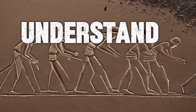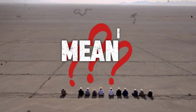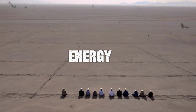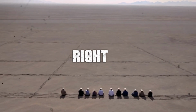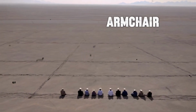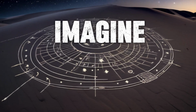So we're starting to understand the how, but the real brain teaser is the why. What would possess a culture to dedicate so much time and energy to creating these massive designs, especially if you could barely even see them from the ground? It's the million-dollar question that has captivated researchers and armchair archaeologists for decades. It's hard to imagine a simple answer.